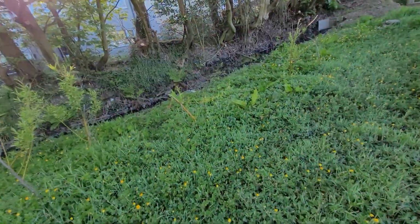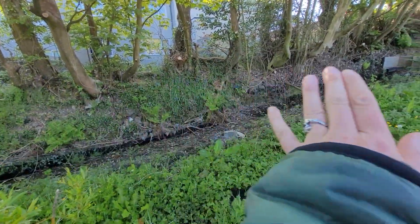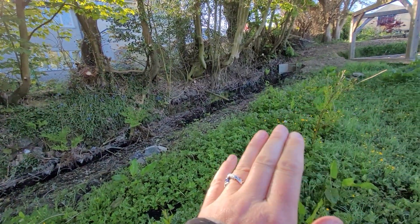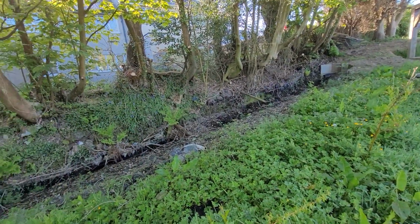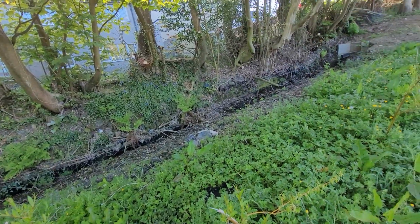But I think it's quite lovely. In the evening, all this bank gets lit up, and we've got a load of bluebells there. So the council is supposed to come and dredge it, because they're the ones that put the pipe in. They are supposed to be coming to dredge this, but if they don't, then I think I might do it myself, and just clean it all up.